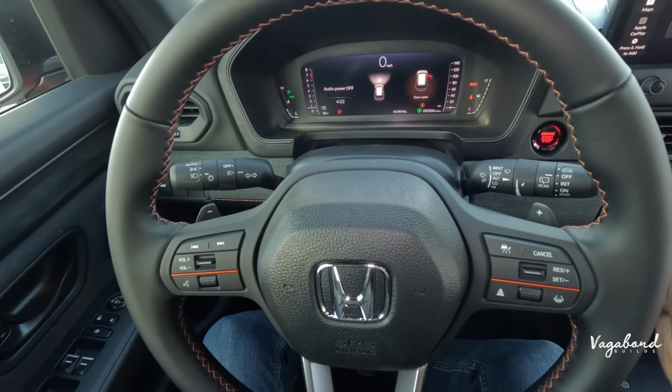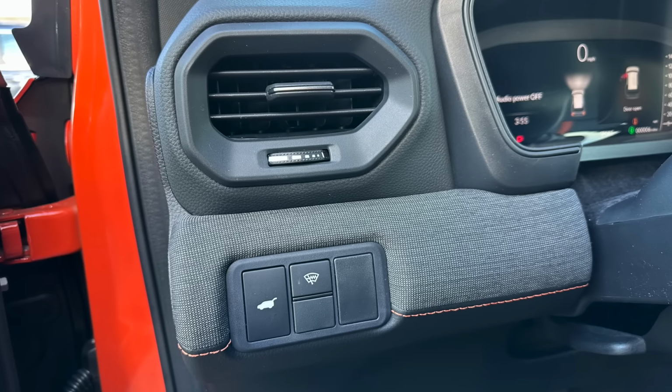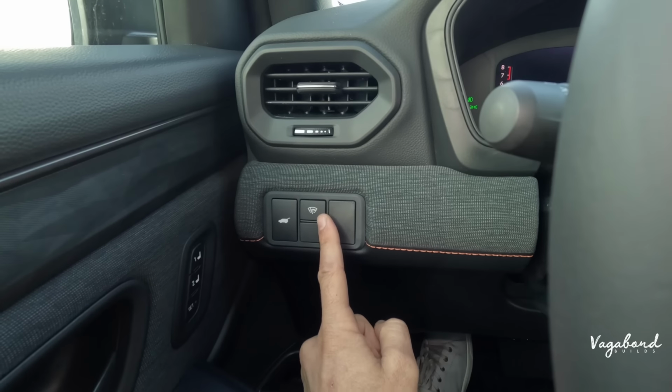Lever on the right for your windshield wipers, lever on the left for your lighting system. Further on the dashboard, on the left-hand side of the manual steering column, tailgate lift button and your rain sensing button.